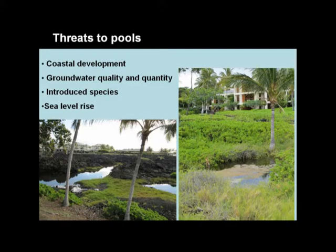But you can see these are two developments in the Kona area, and you can see that in terms of planning, you don't have to be very far back from these pools when you're building a development. And that's something that we need to think about in terms of conserving the ecosystem.